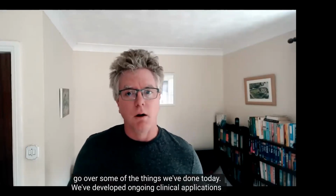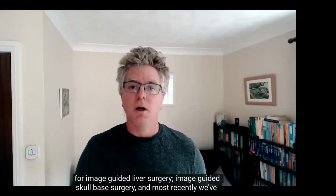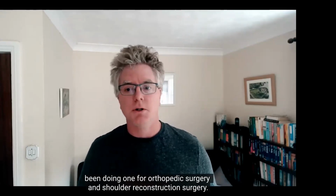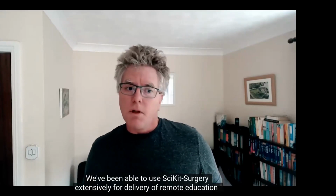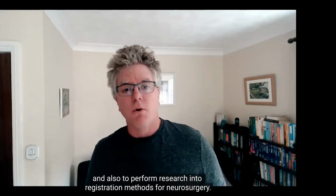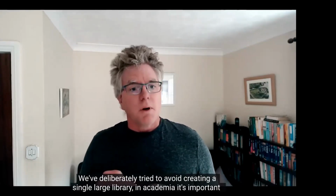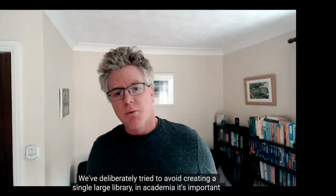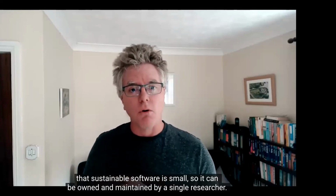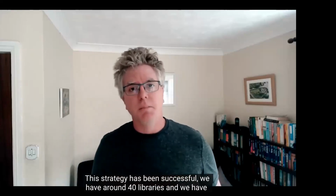We've developed ongoing clinical applications for image-guided liver surgery, image-guided skull-based surgery. Most recently, we've been doing one for orthopedic surgery and shoulder reconstruction surgery. We've been able to use SciKit-Surgery extensively for delivery of remote education and also to perform research into registration methods for neurosurgery. We've deliberately tried to avoid creating a single large library. In academia, it's important that sustainable software is small, so it can be owned and maintained by a single researcher. The strategy has been successful.